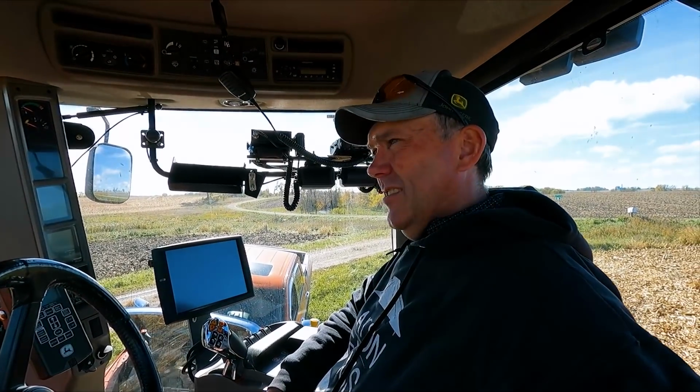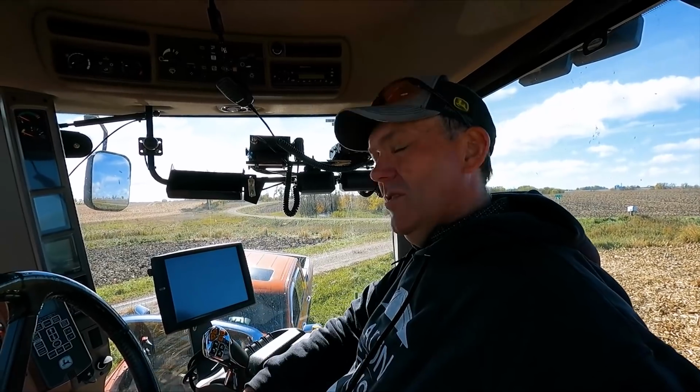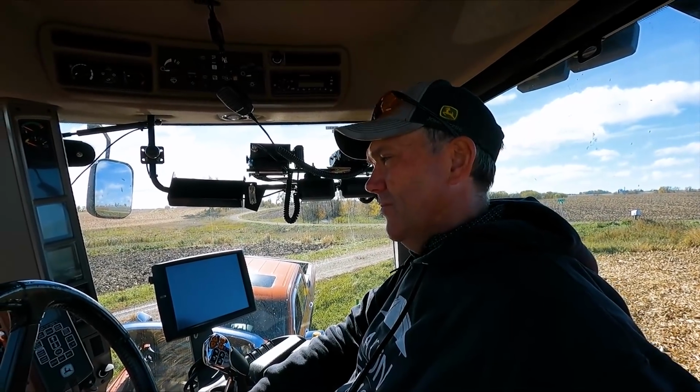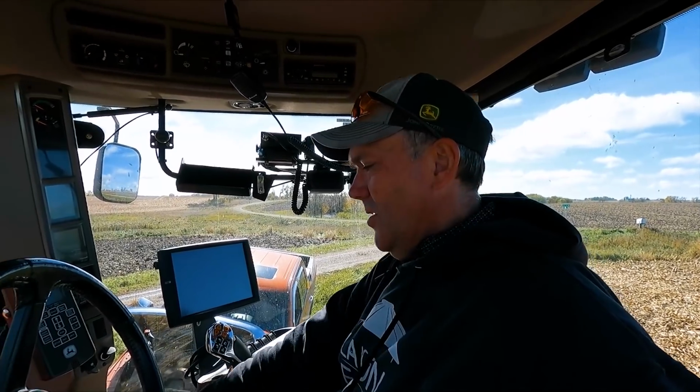Okay, I'm gonna sit here a little bit. Every once in a while I miss my old green Steiger. That thing, you could just drive and drive. You could take the alternator right off of that thing and we'd still be doing tillage, but not anymore. The new one's all computer.